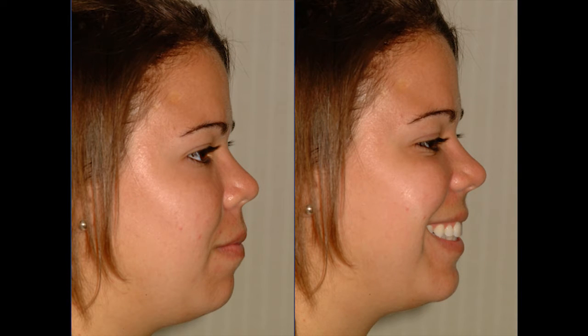Extraction versus non-extraction. Smiling profile, note that the angulation of the upper incisors is in good balance with the face. Good dental facial balance.